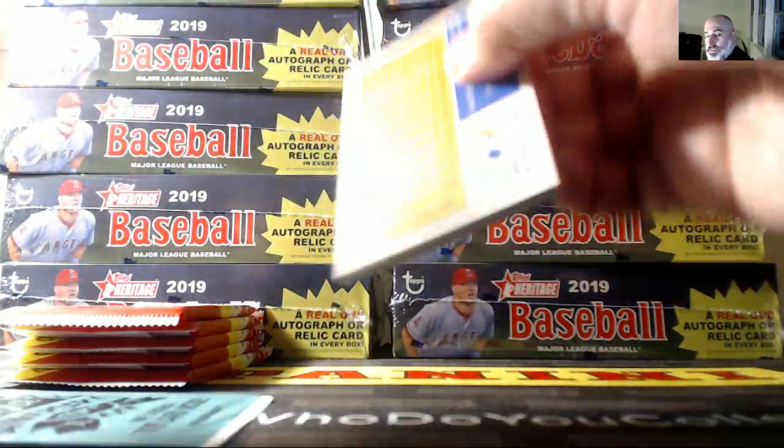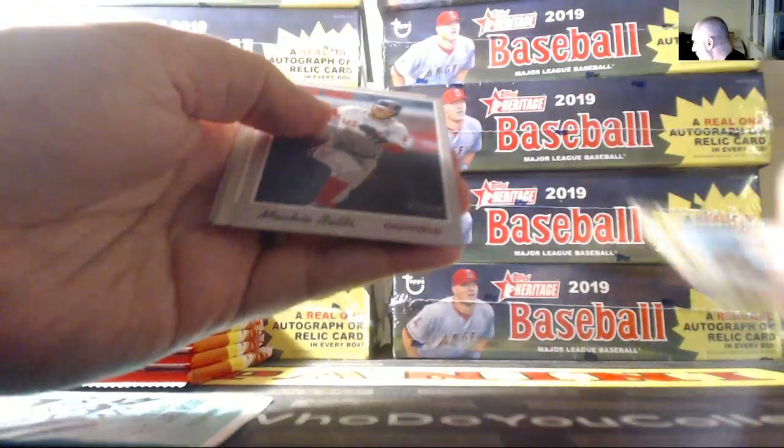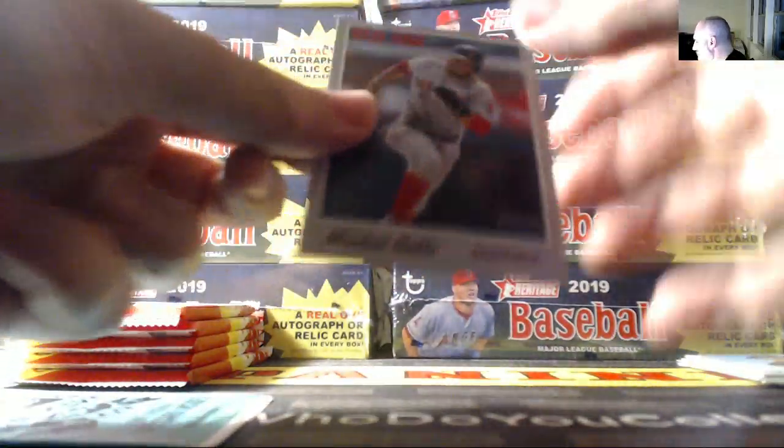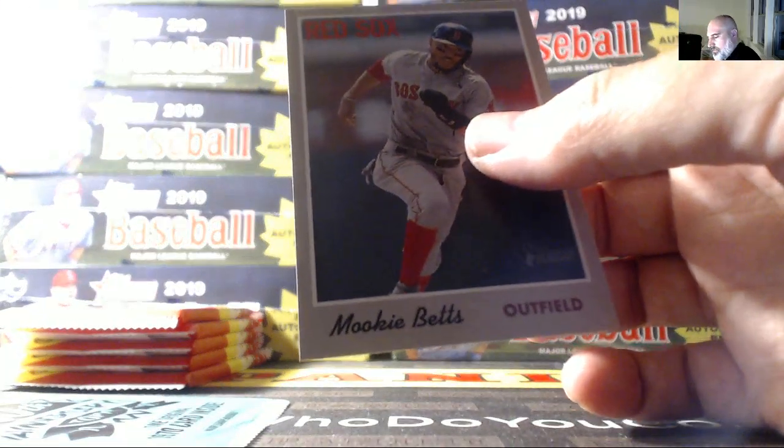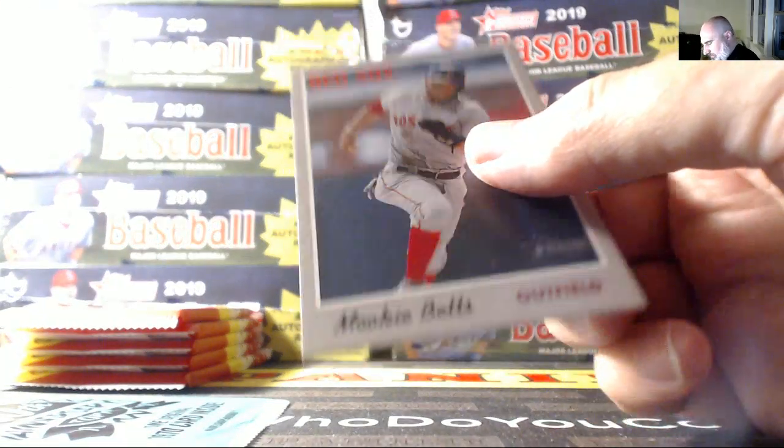That's cool. Two boxes, no regular relic, so that's a good start. Then we got an action, also for the Boston Red Sox. It's Mookie Betts. And it will say action on this one. It's card number 78, Boston Red Sox. Solid action hit.